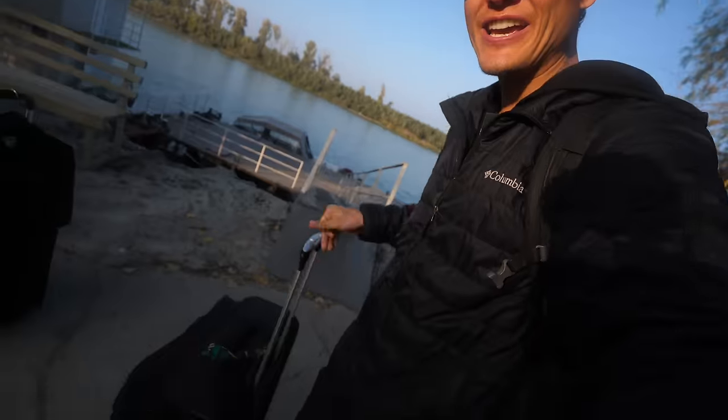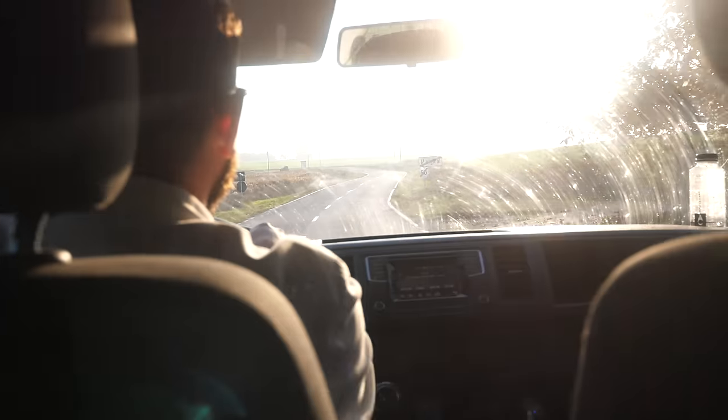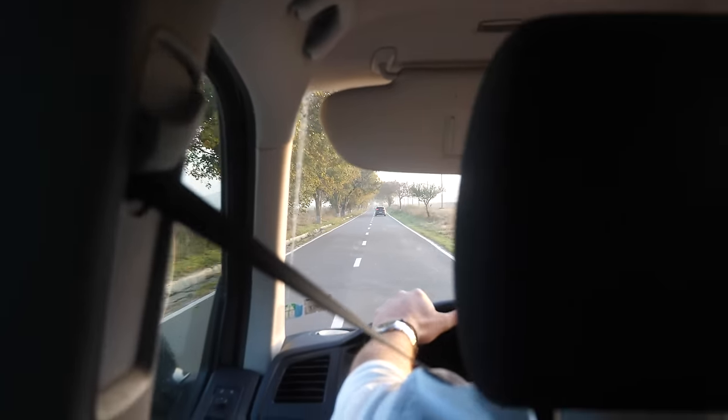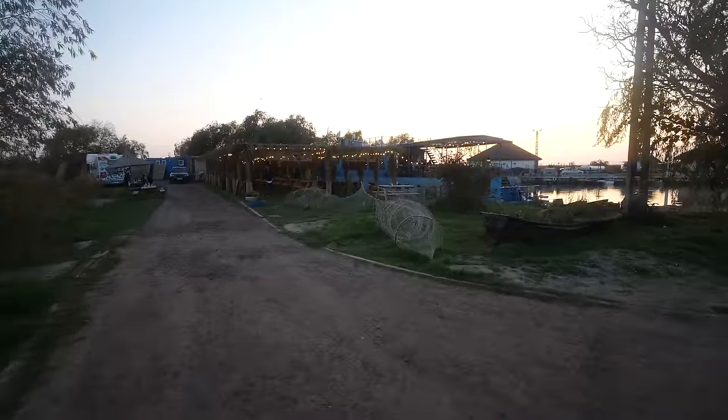And we made it back to the port. This is where we first started, and from here we're gonna drive for about 45 minutes, I believe, to the next place. We are actually quite a bit further south. We're still on the Delta, and actually we're close to the Black Sea, and it's just about sunset. But we've arrived to this place. I think it's a restaurant where we're gonna have one final meal.